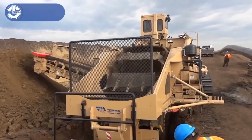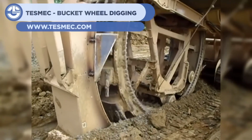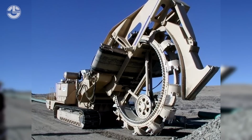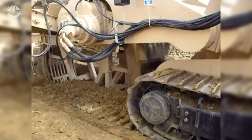The TESMEC Bucket Wheel Digging Machine. The name truly fits the product, with what is a wheel of bucket-like scoops that cut the soil and dispense it out the side. This is effective at rapid and precise trench creation in soft to moderately hard soils, and comes in a variety of different forms.